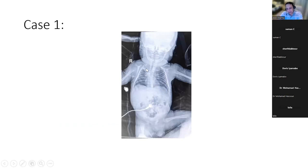Sir, please, one small favor. Please save this as part of your logbook, the image optimization for me. If we can just go back to the previous image.